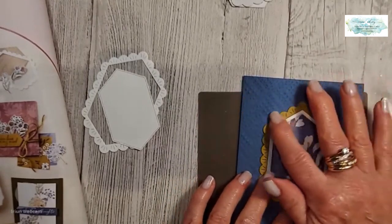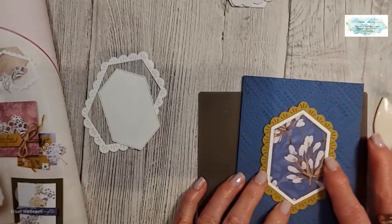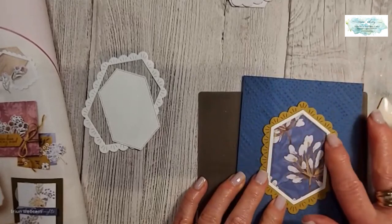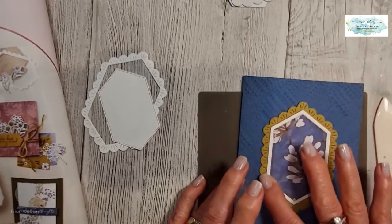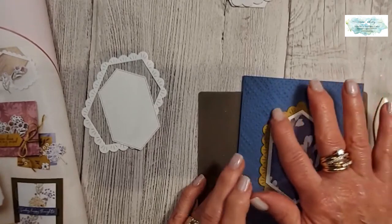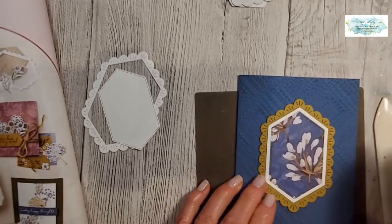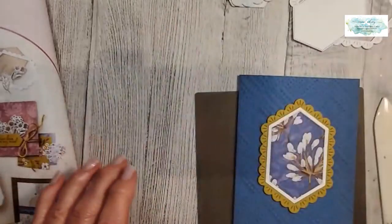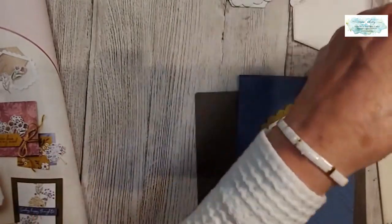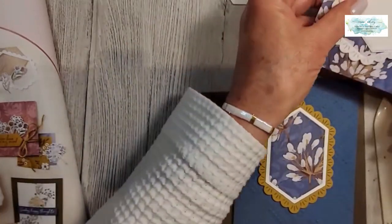Wow, I think that's pretty nice looking. What do you guys think? Beautiful. Now, if you're a photographer and you're still printing out photos, this would be ideal for a photo of some beautiful flowers framed in here. Instead of using your DSP, you can use some flowers in here. Okay. So now I've ended up with these pieces that I could use on another card.